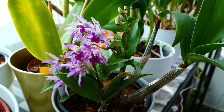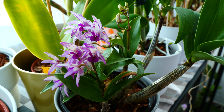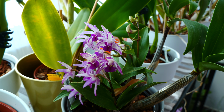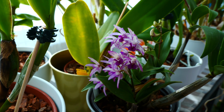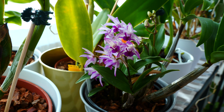It's that type of Dendrobium that requires a bit of a chill, and I gave them the chill of their lives, and it worked. So we will actually have more Dendrobiums that are going to bloom, more Australian type Dendrobiums. I'm a sucker for them. I love them so much. They're my favorite Dendrobiums, and they do seem to do quite okay in my climate.